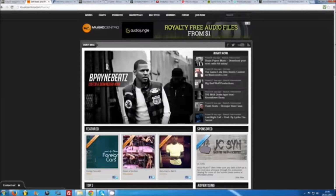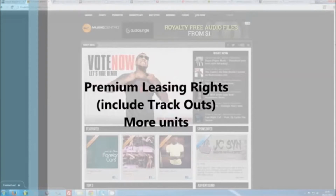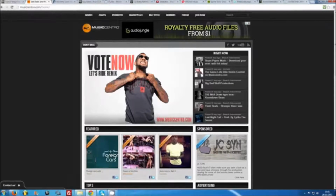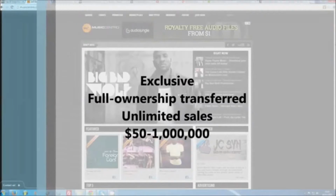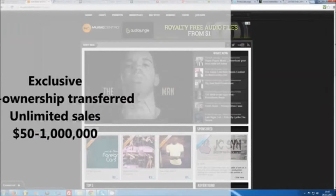It is common practice to also offer premium lease licenses, where buyers are given the option to pay a little extra to receive separated instrumental track lines of your beat and/or to sell more units. Exclusive licenses, on the other hand, are full ownership licenses, usually with an unlimited sales cap. They are therefore sold to only one customer, and the beat is subsequently marked as sold. Naturally, they will be priced a lot higher, anywhere from $50 to $1 million if you're Timbaland.